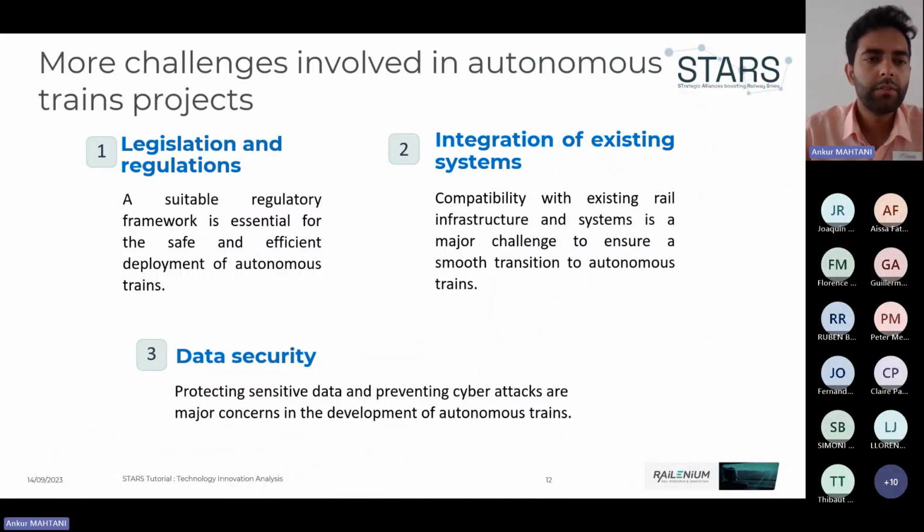Finally, just a quick overview of more challenges, because that's only based on perception systems. There are many other challenges, such as legislation and regulations. A suitable regulatory framework is essential for the safe and efficient deployment of autonomous trains, of course. Then the integration of existing systems. We cannot work on completely new autonomous trains. We have to work on the existing trains and infrastructure and upgrade them at low cost also. So the cost issue is also something.